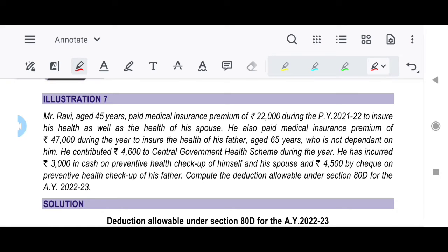Moving forward in the discussion, we have illustration 7. Mr. Ravi, who is aged 45 years, paid a medical insurance premium of 22,000 during the year to insure his health as well as the health of his spouse, that is, the individual himself and the spouse. He also paid a medical insurance premium of 47,000 during the year to insure the health of his father, who is aged 65 years, meaning he is a senior citizen, and is not dependent on him. Mind you, there is no condition of dependency for parents under section 80D. It is only for children that the condition of dependency applies, that is, only for dependent children can the individual pay the medical insurance premium.